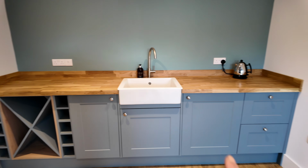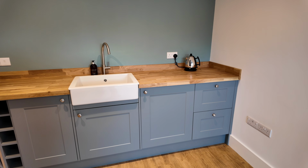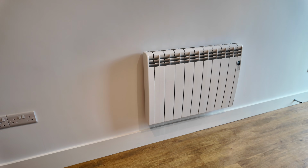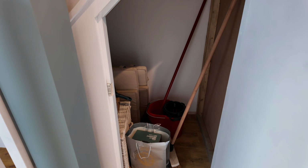We've got a fridge just in there to have milk and stuff like that, and that's just a really nice unit. We just need to put some pictures on the walls there. We've got this themed colour running through. In terms of warmth, we've got these electric radiators that are controllable by an app on your phone, which are really cool. And then the other thing we did in here was we've got just a little understore cupboard to store things like mops and brooms and Christmas decoration boxes. But I think that's turned out really, really nicely.